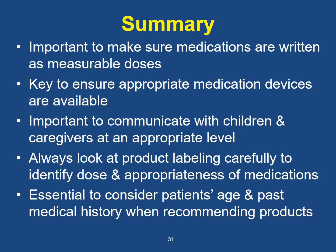To summarize all that information we went over today, it's very important to make sure medications are written as measurable doses. It's really important to ensure appropriate medication devices are available. It's important to communicate with children and caregivers at an appropriate level. It's always important to look at product labeling carefully to identify dose and appropriateness of medications. And finally, it's essential to consider patients' age and past medical history when recommending the various products.